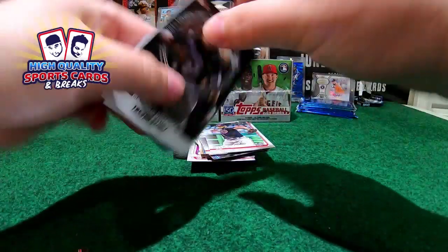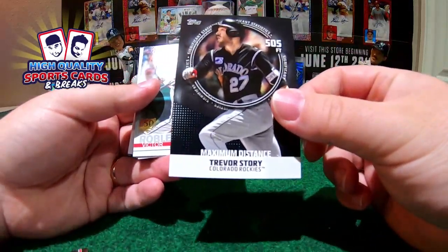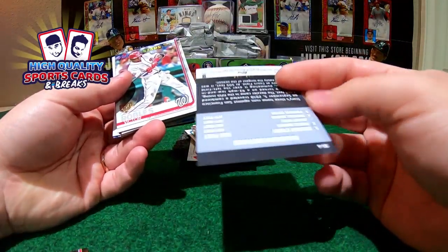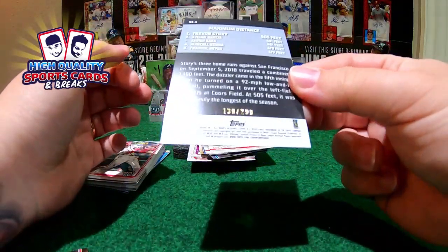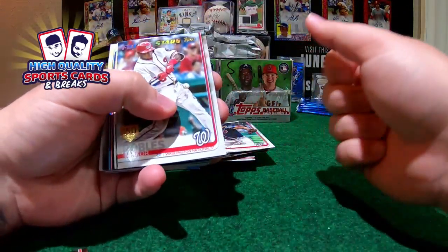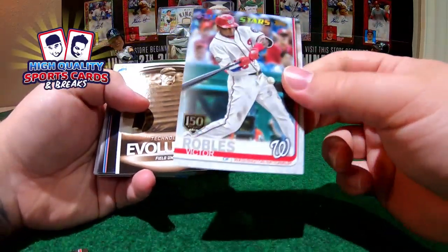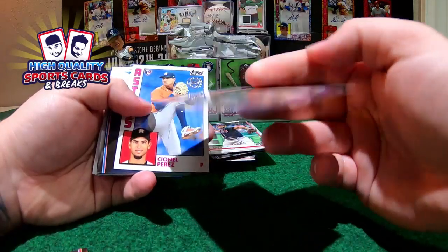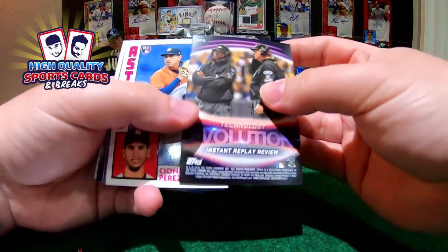All right, middle of the pack over here. Trevor Story, maximum distance, 5 out of 5 feet, man. Huge home run. It's number to 299. It is a black one. Nice one for Colorado Rockies. James Barnett, buddy. Victor Robles, 150 future star. Phil Umpire Evolution. Look at that.